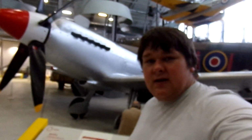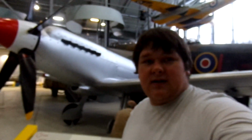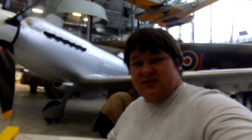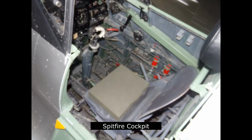Okay, we're going to start off a little tour with a Spitfire Mark 24. This is VN485. This aircraft served for the RAF in 1947. It was delivered to Number 80 Squadron, flyers of Hong Kong. In 1953, it was then delivered to the Hong Kong Auxiliary Air Force. It was brought to Duxford in 1989, where it was restored, refurbished, and here it stands today.